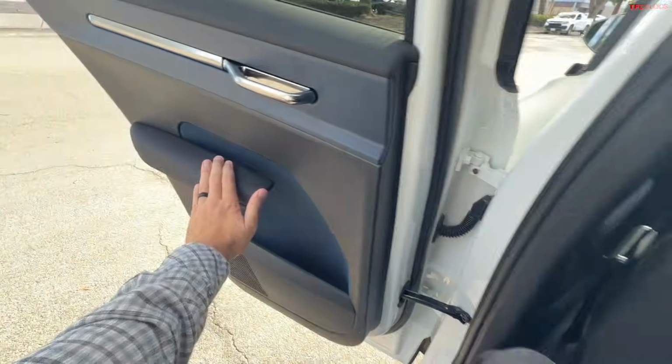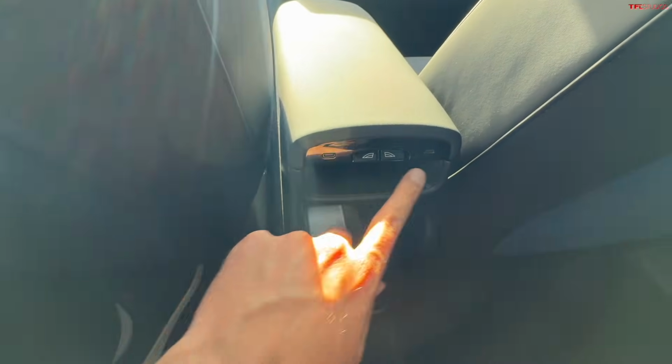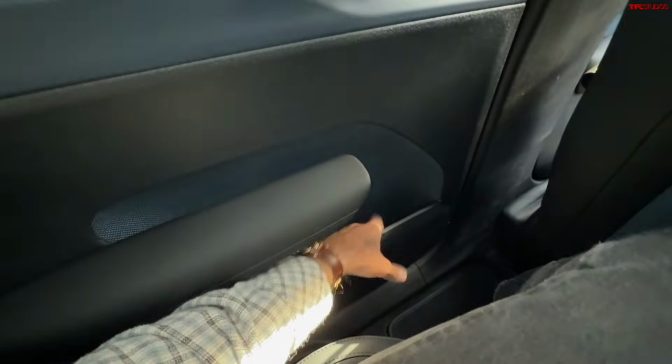And then you're going to notice some interesting things here. Window switches aren't going to be on the doors for rear passengers. They're actually going to be located down here on the console. And then we've got USB-C ports there, some additional storage, no cubbies, not a lot of storage for rear seat passengers, very small door bins here, but still it's very, very adequate. But let's go ahead and check out the front end where you're going to be spending most of your time behind the wheel.